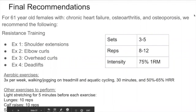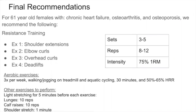This is our final recommendation slide. For 61-year-old females with chronic heart failure, osteoarthritis, and osteoporosis, we recommend the following. For aerobic exercises, we are recommending walking or jogging on a treadmill or outdoors and aquatic cycling. However, these aerobic exercises do not meet the physical activity guidelines.